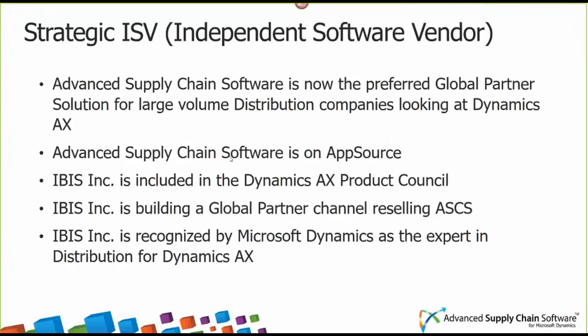So IBIS, with our Advanced Supply Chain Software, has been part of the Microsoft Strategic ISV program for a few years now. What this means is that we are mandated by Microsoft to support the AX code base as it evolves and updates. So you get the peace of mind that any compatibility issues with Core AX updates will be handled as part of our normal product lifecycle and support. As part of this program, we have been part of the AX7 evolution since the very first commercial technical preview, and have been an AppSource app since launch.